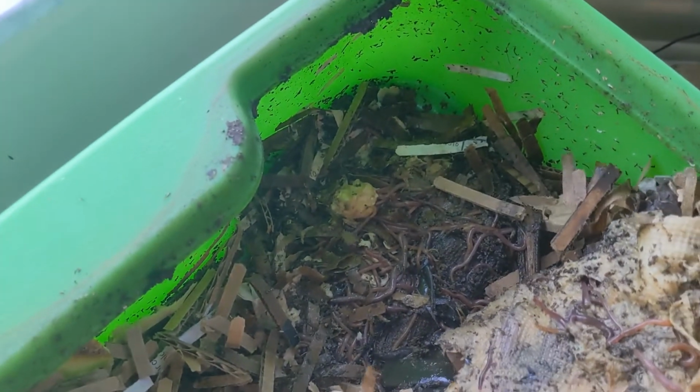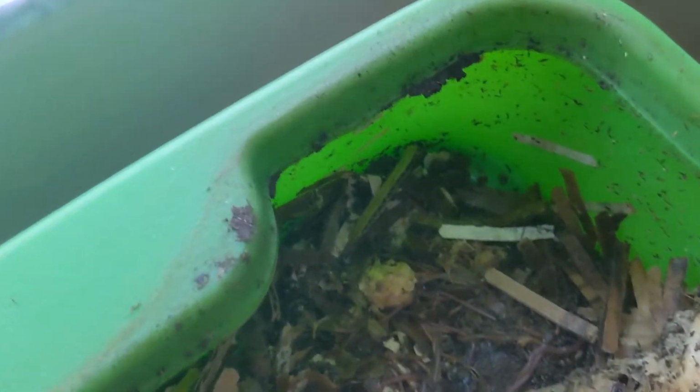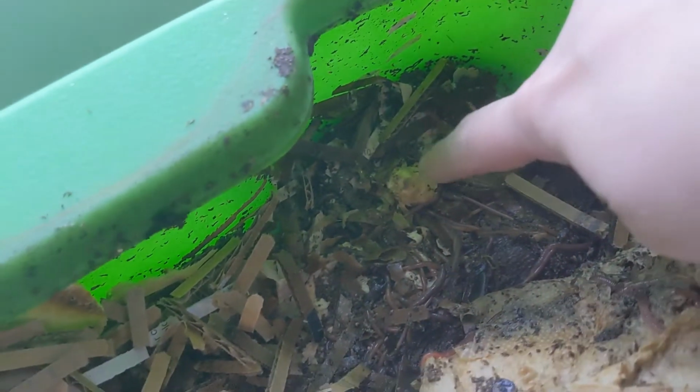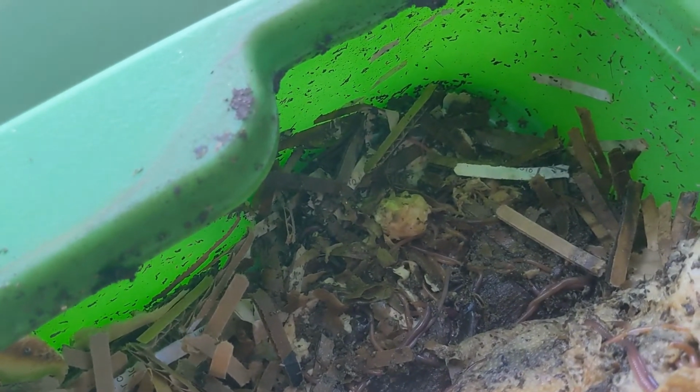So this is tier 1, and we fed them in the back right corner last week. Look at them wriggling away in there. Okay, well, I didn't expect anything crazy. It is interesting. You guys can see that little thing they're wriggling around. That's cool. I'm not sure what that is. Very cool, though. So what I am going to do is go ahead and cover this up.